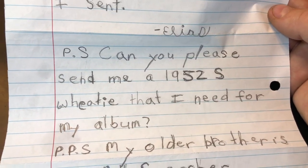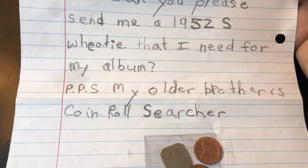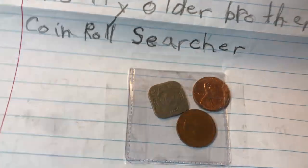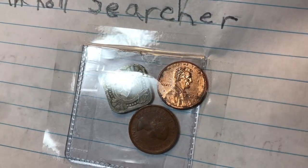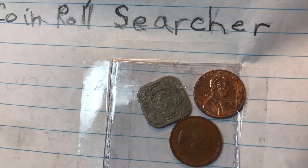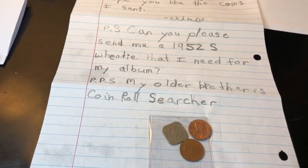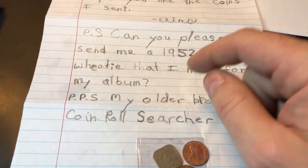I could definitely do that, Elias. "P.P.S. My older brother is Coin Roll Searcher." Okay, Coin Roll Searcher's younger brother, Elias. And take a look, guys. An 09, a 65 Young Head, and a Curacao Square 5 cent coin. So cool. Matter of fact, I'll get on this. I'll write you a letter.